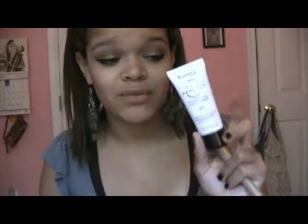But I have been using it and I have noticed that my foundation has been staying on longer than it usually does. So if you haven't been using foundation primer with your foundation, I definitely recommend you try one. This is a really cheap one and I've heard loads of good things about it and I personally like it. It creates a really smooth base and my foundation just glides on.